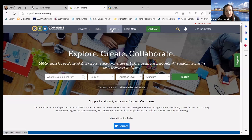And then they also have groups as well. So they're collaborative workspaces for creating, curating and discussing OER. So you don't need to register to discover OER, but if you want to use the hubs or groups, you would need to register, okay, and sign in. So I really like OER Commons as well. You know, as with all resources, I have some favorite bits of all of them.